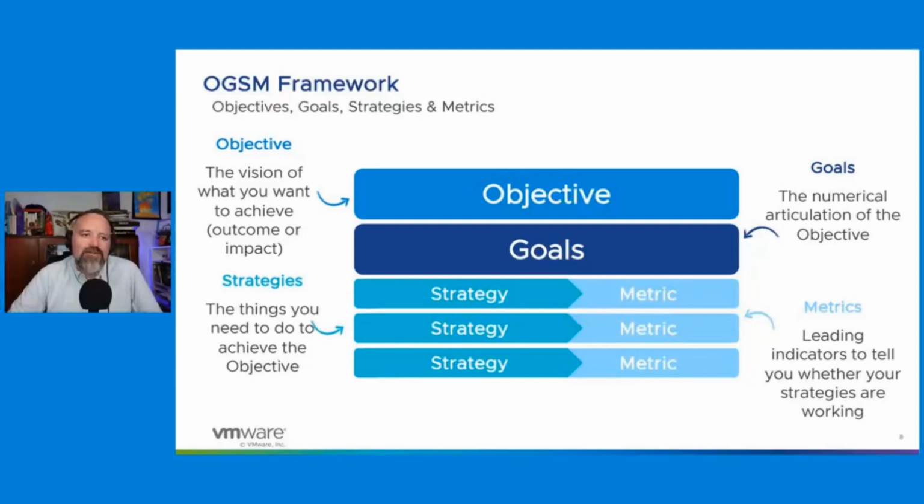So I want to go over the OGSM framework and give an example of how you would fit it into this idea of using software as your main strategic tool, as the skeleton and the muscle of your business. First of all, it's composed of 4 parts: an objective, a goal, strategy, and metrics. The objective is usually what you would call a strategy, right? It's the thing that you want to achieve. You could almost call it a goal, but a goal instead is the numerical equivalent, some number representative of what your objective would be.